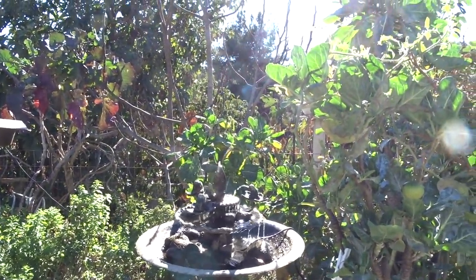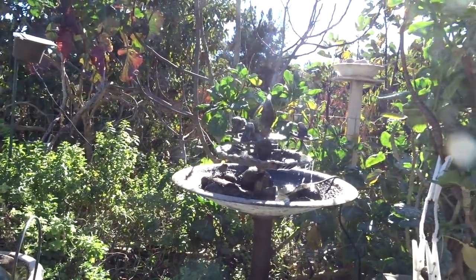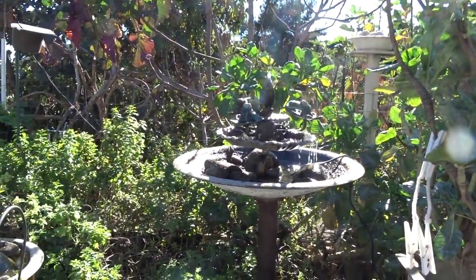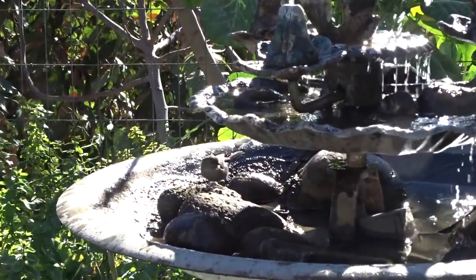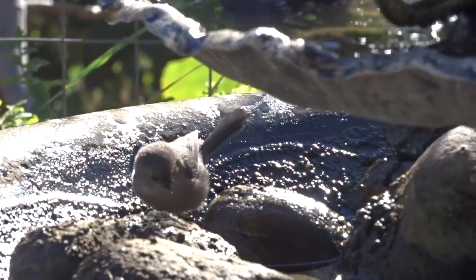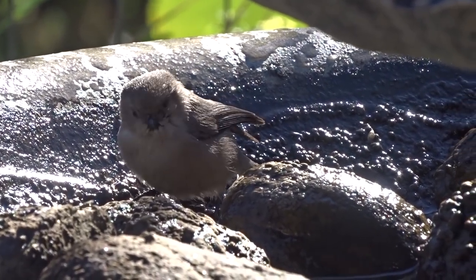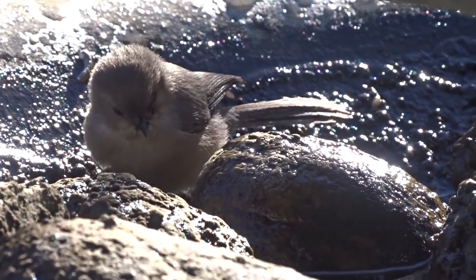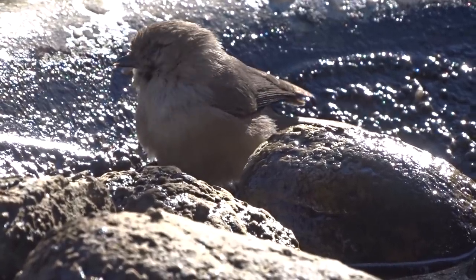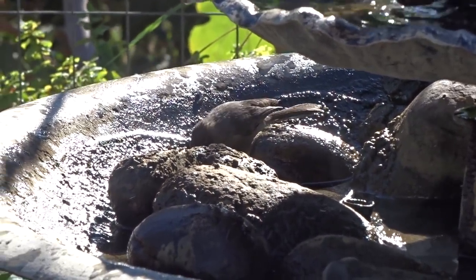Look at the little goldfinch. Oh, there's another one. That's not a goldfinch. Take a look. That's not a goldfinch. I love this. I need to refill this. I gotta get the hose out and just flush this. Look at him. You know why he's so happy? Because the water is so down. See how low the water is? I'm literally standing right next to him. I think it's a little bush tit.